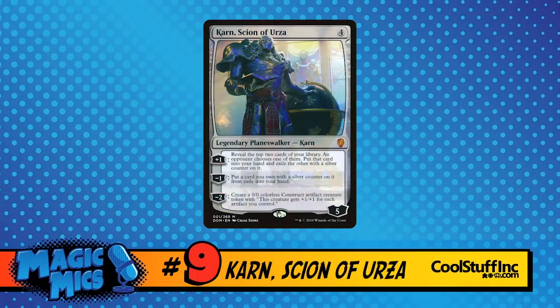Nice. Karn is a 4-mana legendary planeswalker, mythic from Dominaria. It enters the battlefield with 5 loyalty and has a +1 ability. So it's going to be good enough already. It's +1: reveal the top 2 cards of your library. An opponent chooses one of them. Put that card into your hand and exile the other with a silver counter on it.